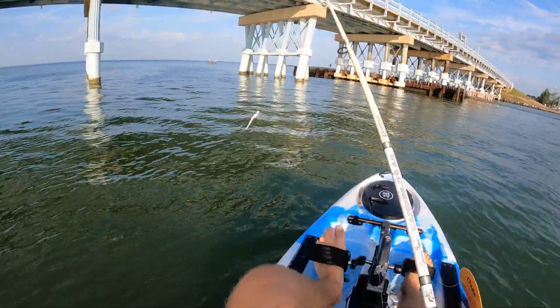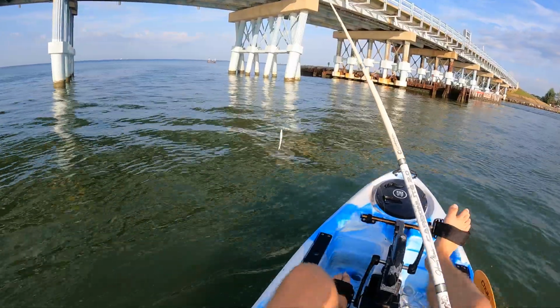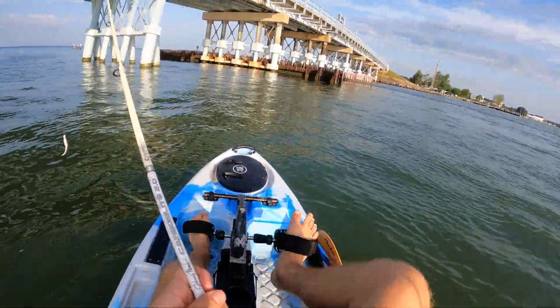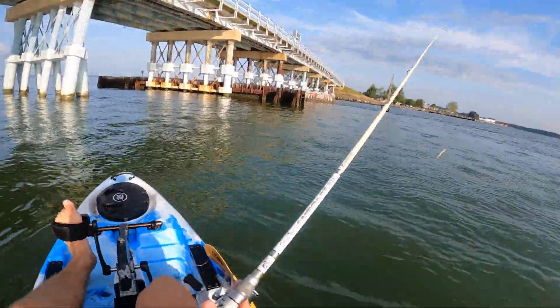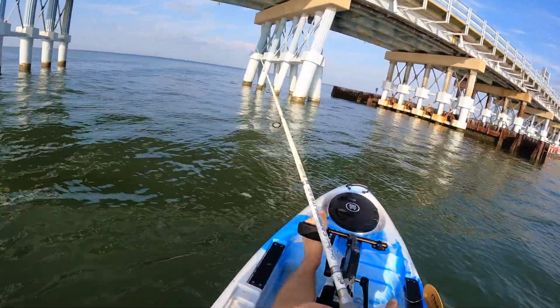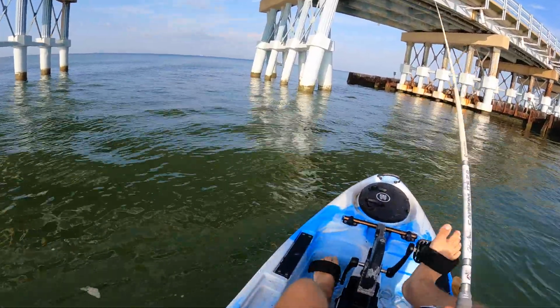So while I was fishing the bridge, I had an incoming tide, so I was casting up current with my lure and jigging it along the pilings. Basically I was mimicking bait being swept along the current, and any fish that were sitting in between the pilings should ambush it as it gets swept by. And there was definitely some fish hanging around.